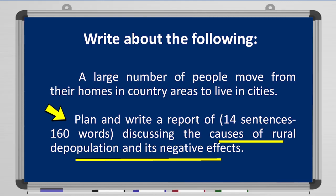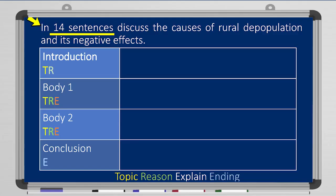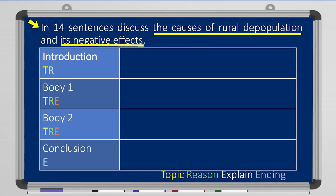They've even planned the whole thing for you. So all you have to do is mention one paragraph about the causes of rural depopulation and the other paragraph about the negative effects. How easy is English? It's all there for you. All you have to do is just write it down. Let's look at the tree strategy and try to write down the answer. Now, all you have to do is look at the question. In 14 sentences, discuss the causes of rural depopulation and the negative effects.